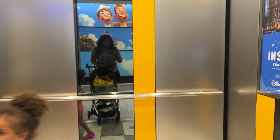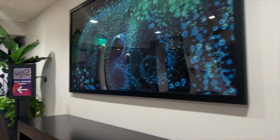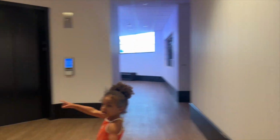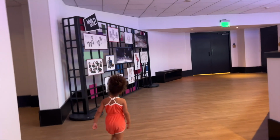If you notice on the exterior of the elevators, there is a screen where you will pick which floor you're going to, and it will tell you which elevator is going to pick you up. My daughter had a great chuckle with this because she felt like we were trapped since there were no buttons on the inside of the elevator.